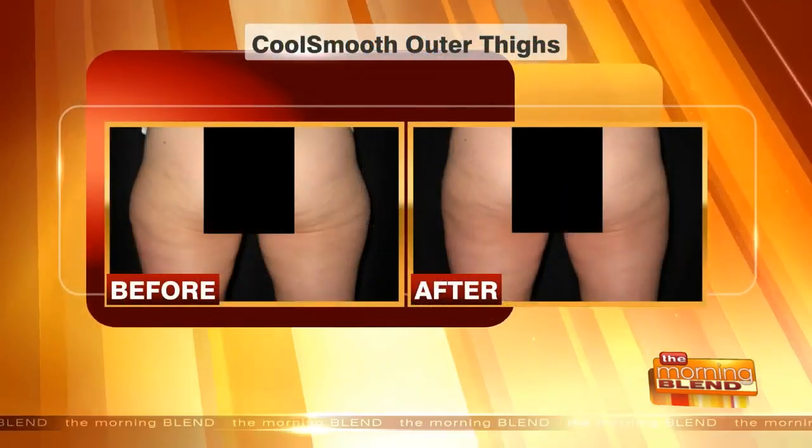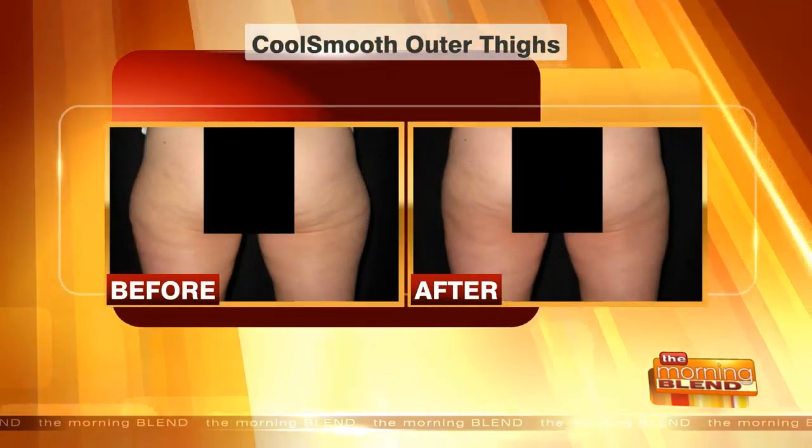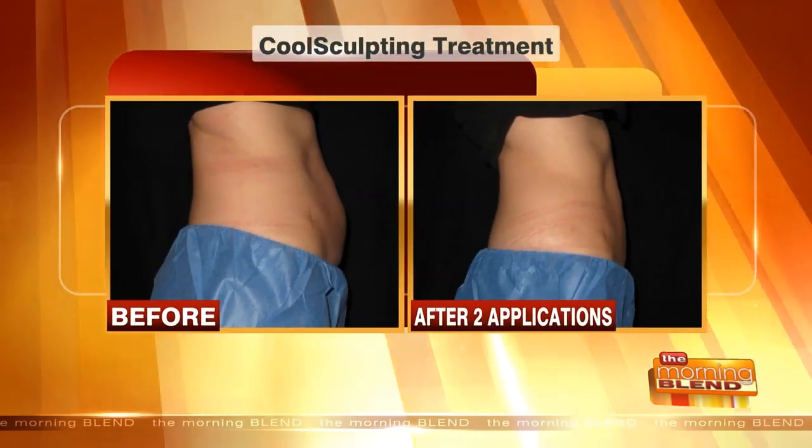But with CoolSculpting, this is truly destruction of fat. And you eliminate it? That's right, and it doesn't naturally return, because it's a very slow, programmed cell death over 8 to 12 weeks, and so your body clears this very normally. And who are candidates for this?